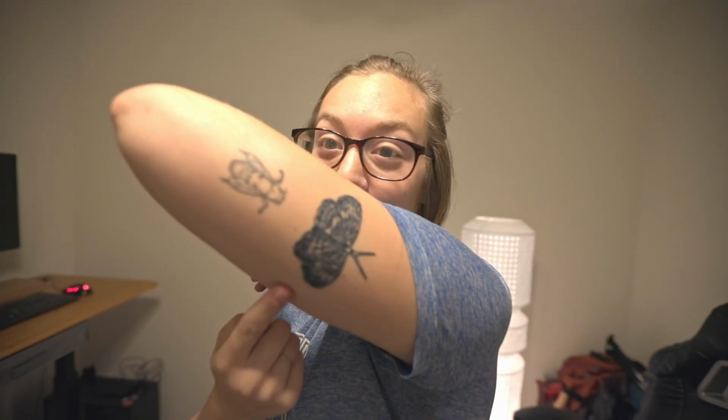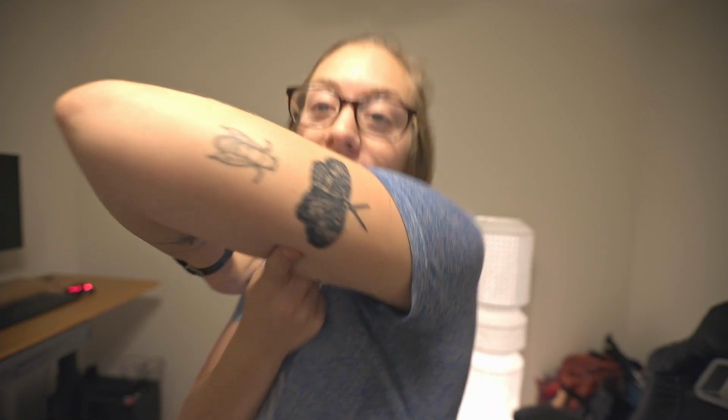Okay, so a little bit of a sunscreen update. I got a tattoo, a new one. Go ahead and admire her. It's still really fresh. I just got it on Saturday and today is Wednesday. Because it's so sunny where I live, sunscreen on a tattoo is essential or else it's gonna really hurt when it's fresh and it's gonna fade really quickly.